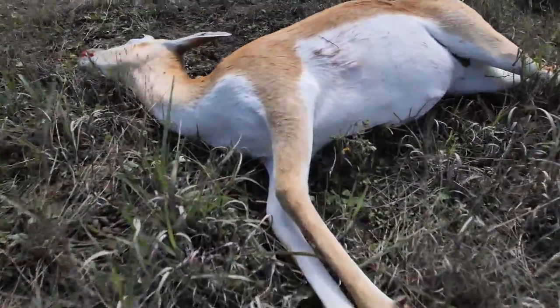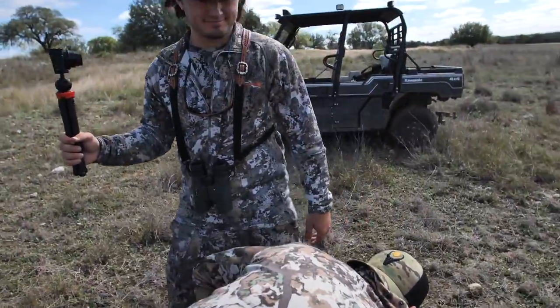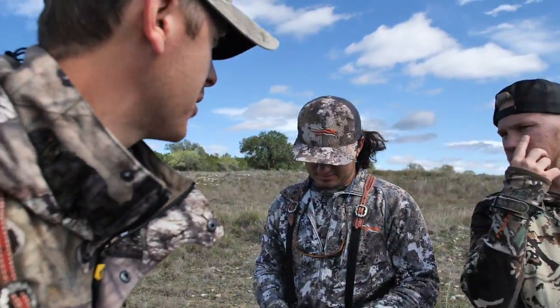Mike just got some meat. The black buck doe, made a great shot. Thank you. 200 yards. Yeah. Busted the dust off of our wagon, so to speak.